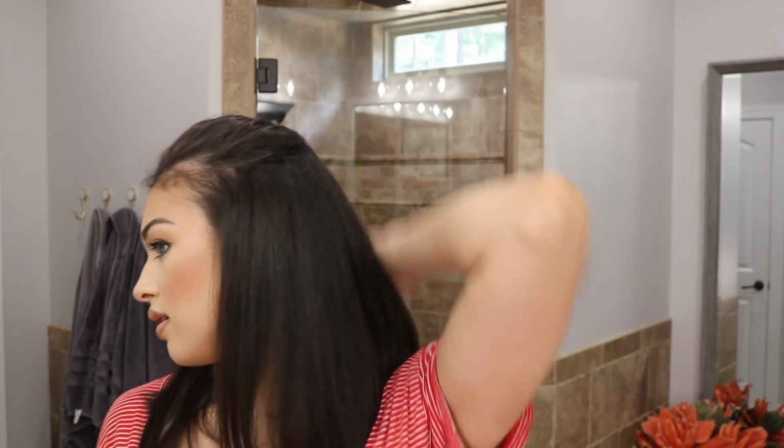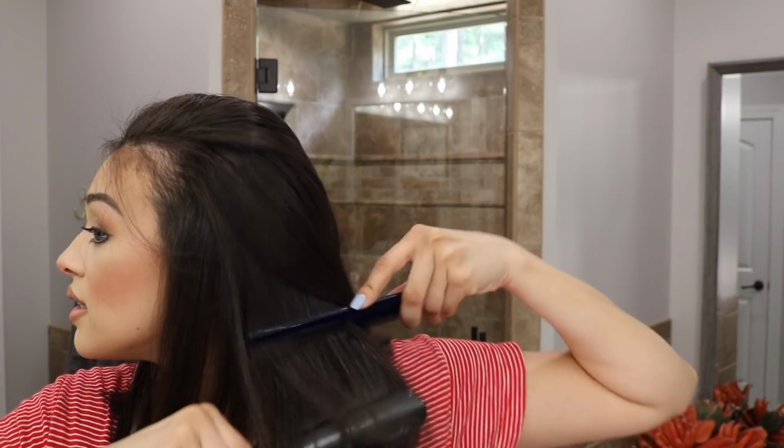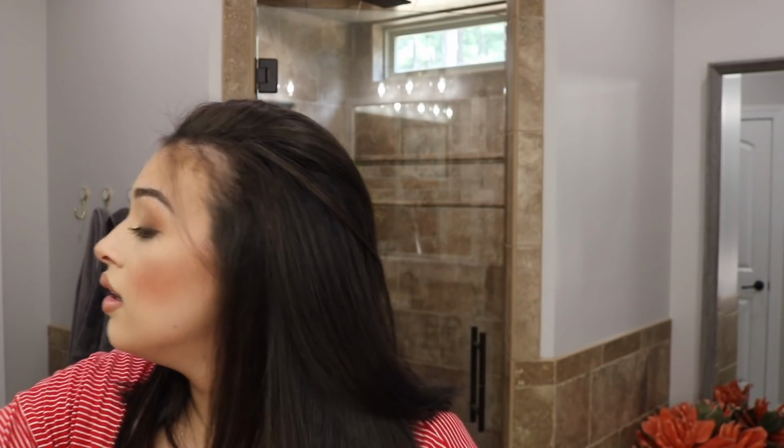So I'm gonna go back under here to some of these back layers or back pieces right there, and that's it.